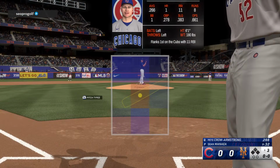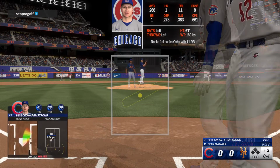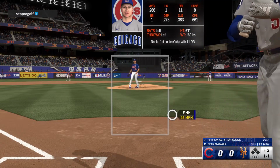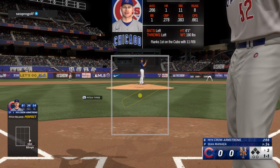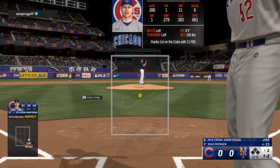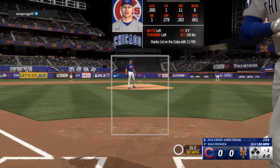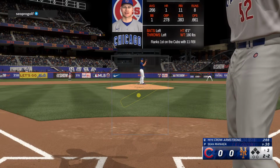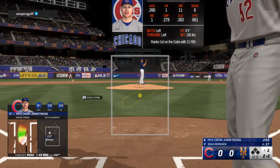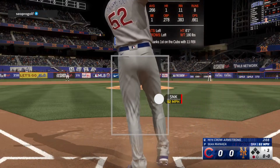Top half of the 3rd inning. Leading off, Pete Crow-Armstrong. Swings through that one for strike 1. 0-1's the count. Nope, and ball 1. That's inside. That's in there, and a count 1-2. Ball, and another ball. Here comes the pitch. Foul ball, another 2-2 upcoming. Swings and misses, struck him out.